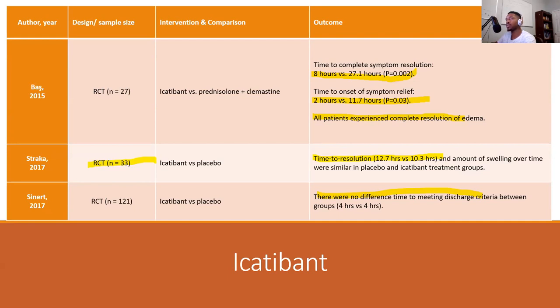The final nail in the coffin was this last study that looked at 121 patients that received icatibant versus placebo, and there was no difference in time to meeting discharge criteria between the two groups. So overall, for me, I won't spend $4,500 for something that doesn't work better than placebo.